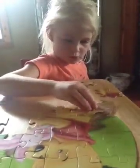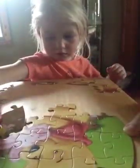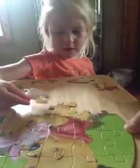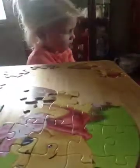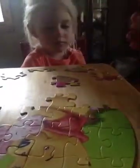Not quite there. How about here? Or maybe it's on the bottom. Hmm. I'm not sure it goes here. No, I don't think it does either. That's okay. Let's see. That goes on the bottom.